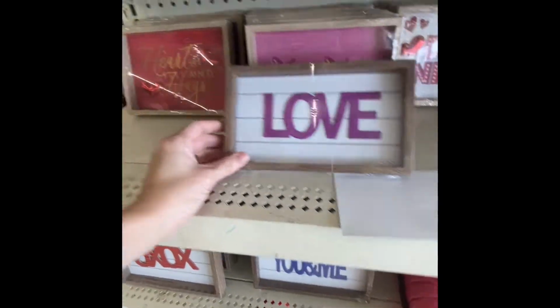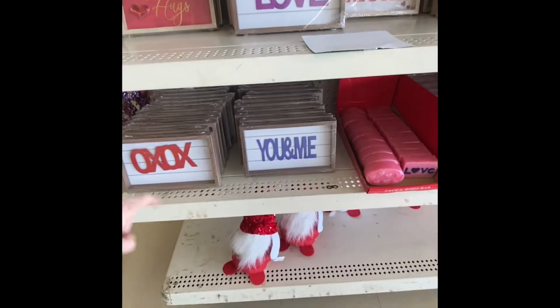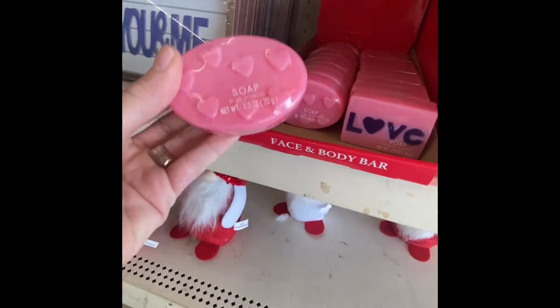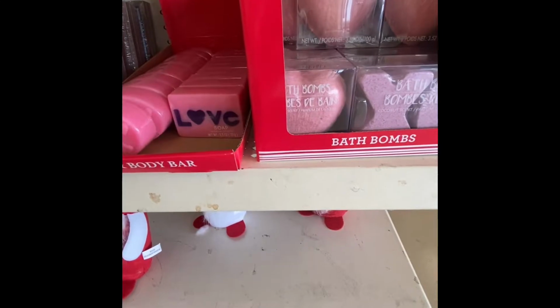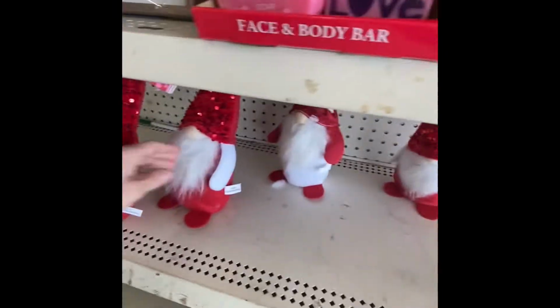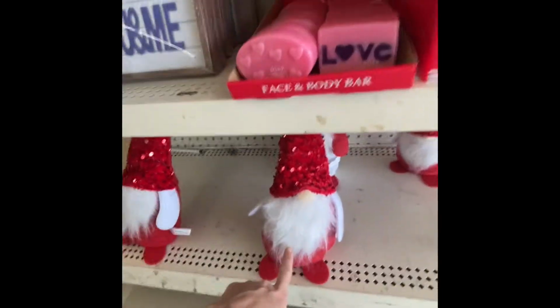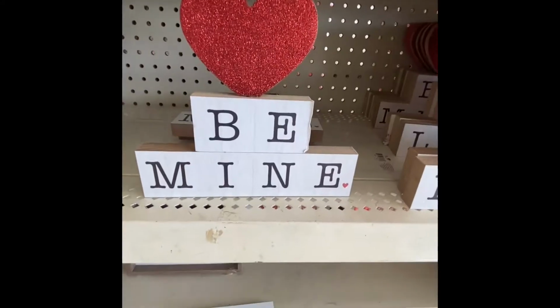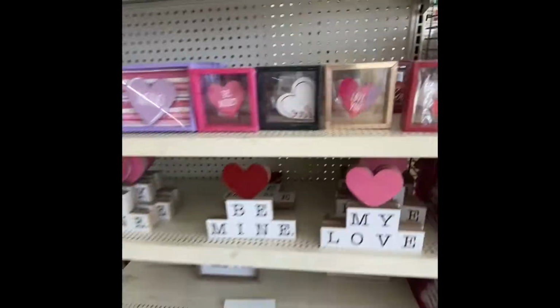They've got these frames right here. Date Night, You and Me, XO. They've got these little soaps. They smell good. And they've got bath bombs. So they've got the heart bath bomb and then the XO. And then look at these little gnomes. For $1, that's a good deal. Really cute finds in here, guys.